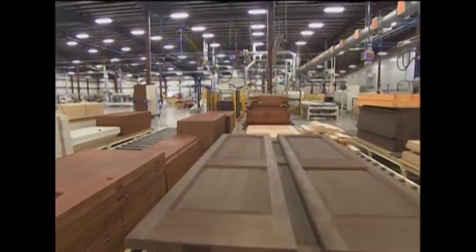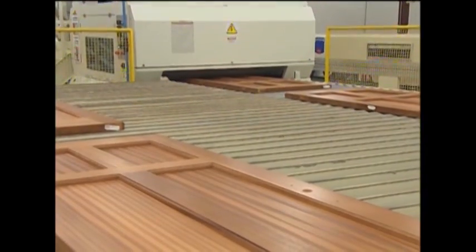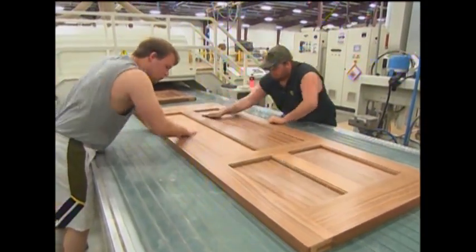So talk a little bit about pre-finish. What happens in that area? That's where we're actually going to be applying stain and paint to the door. So anything that goes over there is going to be sanded first, and then it'll go to one of 3 or 4 different departments depending on what kind of stain or paint you're putting on your product.